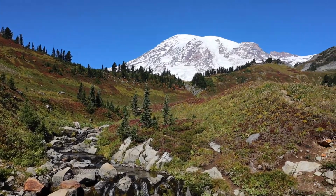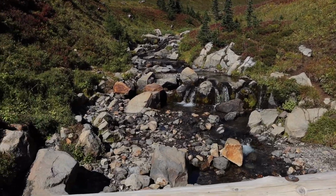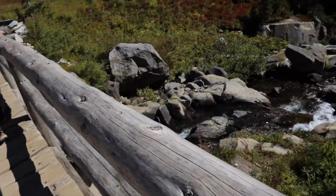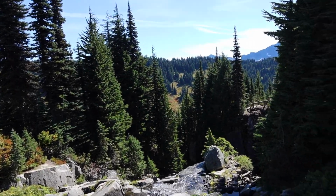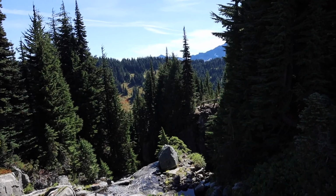Alright guys, so we're currently on top of Myrtle Falls. Here is where it starts, under the bridge, and there's where it goes. We were right there just a few minutes ago. It's just so beautiful here. I mean, look at the mountain.